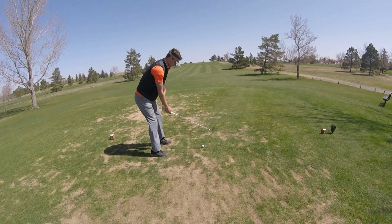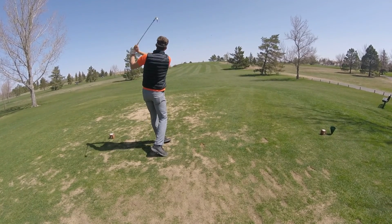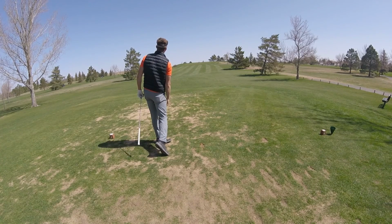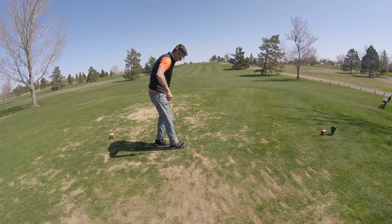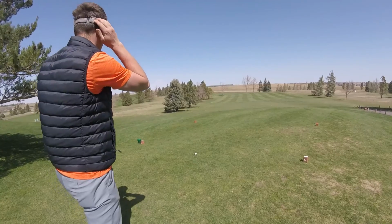Par 3, first par 3 of the course. Just an 8-iron every day, no matter what the wind. Smoked this sucker. I had put it back in the stance just because I thought I needed to fight the wind. Ended up landing on the green, rolling off the back. So that left a chip and a 2-putt for me to get a bogey.